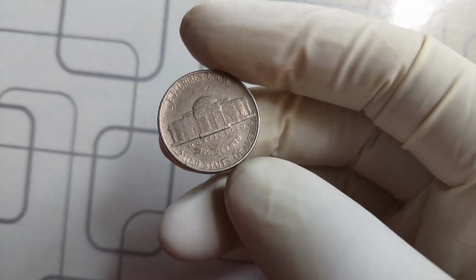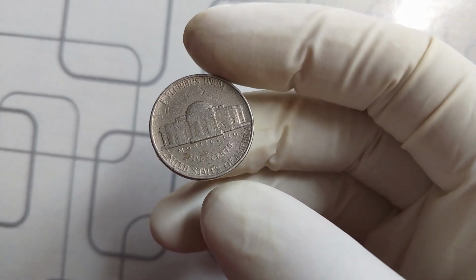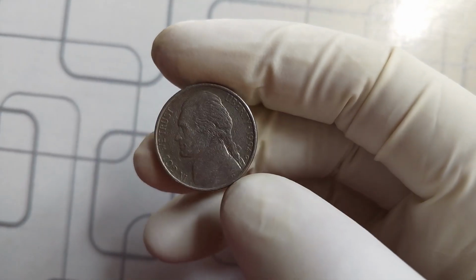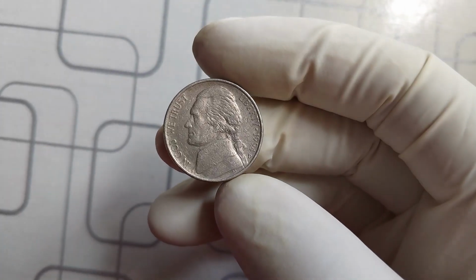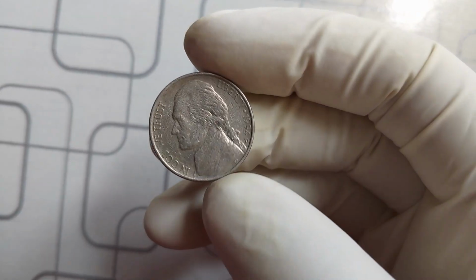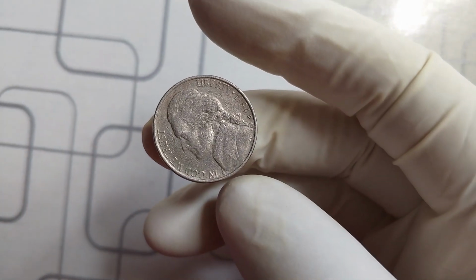Now fast forward to the 1990s. By this point, the Jefferson nickel had already been in circulation for more than 50 years. Millions upon millions were produced at the Philadelphia, Denver, and San Francisco mints. In 1994, the Denver Mint produced coins with the D mint mark that, for the most part, went into circulation like any ordinary 5-cent piece.